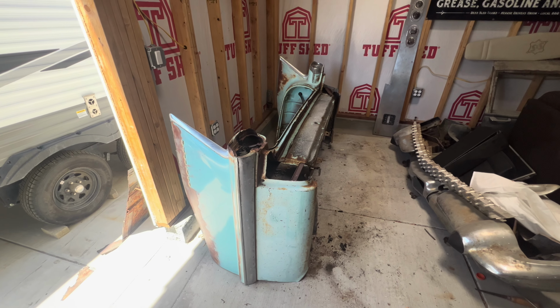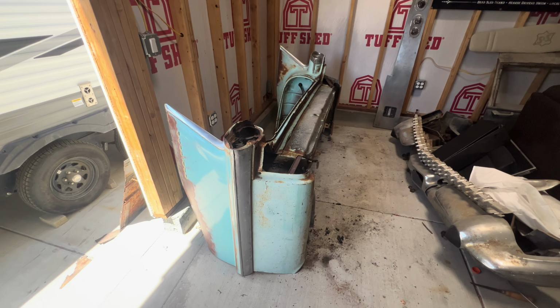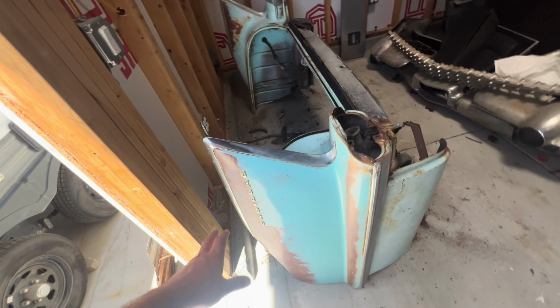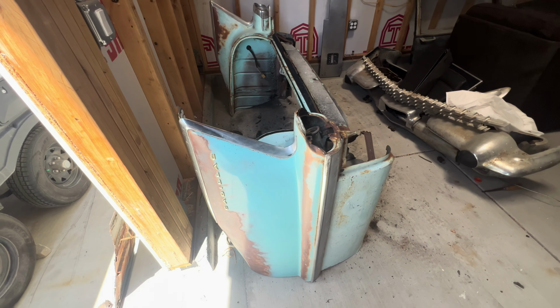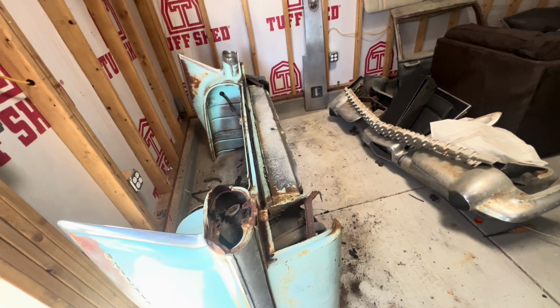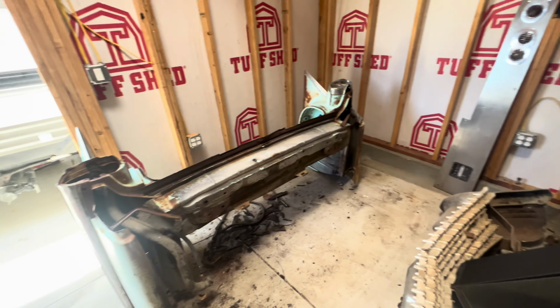I already bought the upholstery I'm gonna use. I'm gonna use like a gray and black marine vinyl. I think those colors will look good against the blue. We're gonna leave the patina. We're just gonna sand it and buff it and clear coat it, shine up all the chrome, working tail lights, cup holders. It's gonna be on wheels so we can move it around. Like, this thing's gonna be awesome.